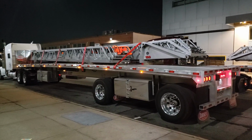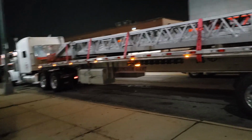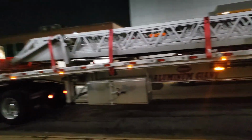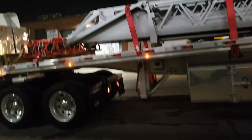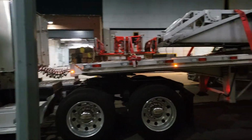Okay, we are loaded. Got our ladders on. Didn't take too long. We started at about 7:15, right around 7 o'clock. We couldn't load till 7 o'clock. And put it on, got it strapped down in an hour. And that was with moving around.